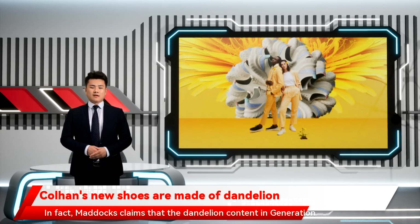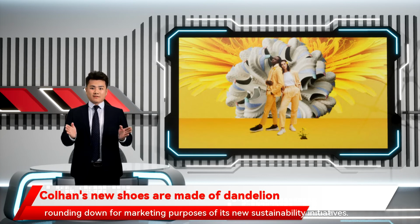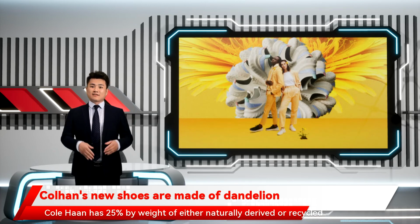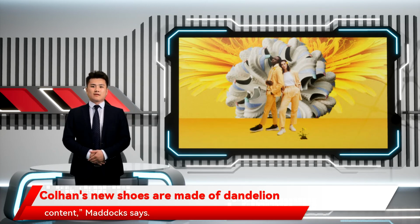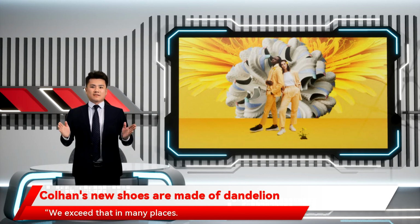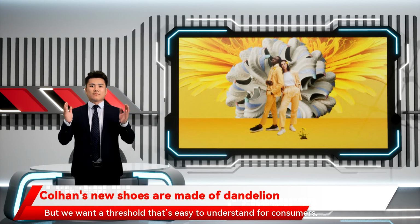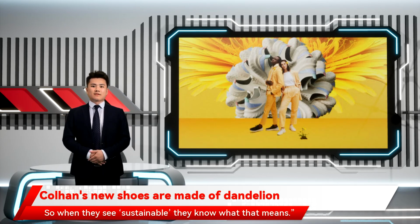In fact, Maddocks claims that the dandelion content in Generation Zerogrand II's FlowerFoam is much higher than 25%, but that the company is rounding down for marketing purposes of its new sustainability initiatives. "We want a simple reference point: that a sustainable product from Cole Haan has 25% by weight of either naturally derived or recycled content," Maddocks says. "We exceed that in many places, but we want a threshold that's easy to understand for consumers, so when they see 'sustainable' they know what that means."